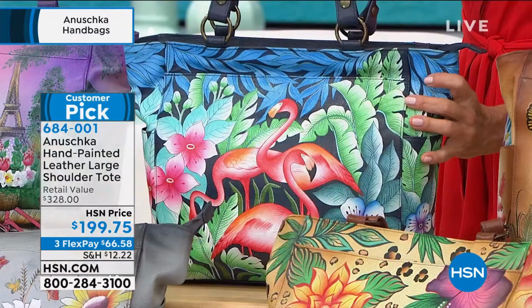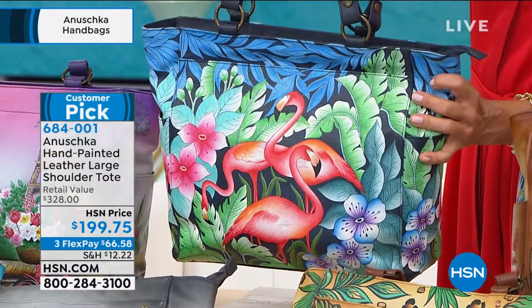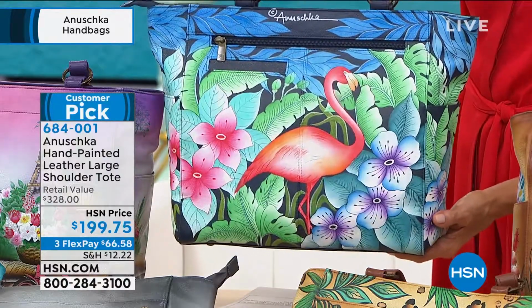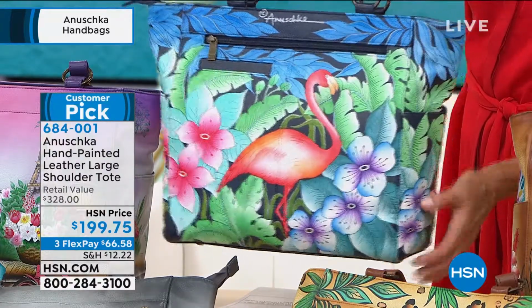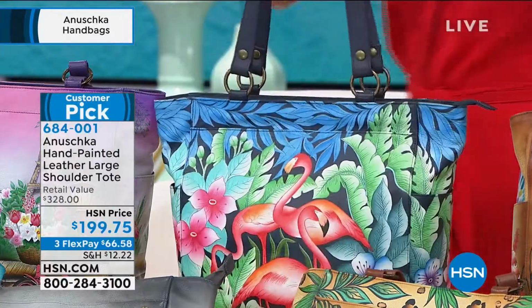This is called Flamingo Fever. And I do love that too, with that navy background, dark navy, but it really pops, all the blues and the bright pinks and the flamingo right there, center point and focal. Note that that's a pocket for your cell phone or your smartphone on the outside.